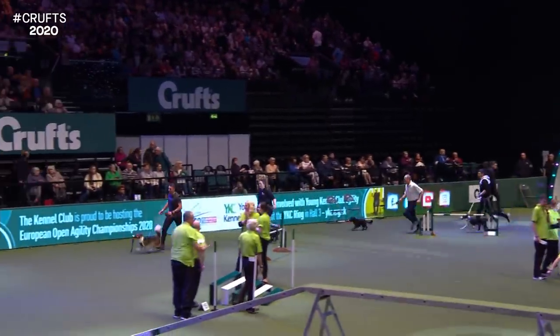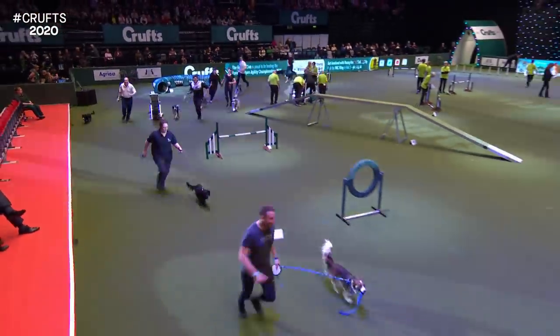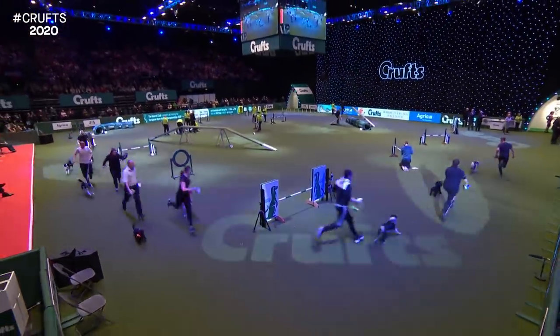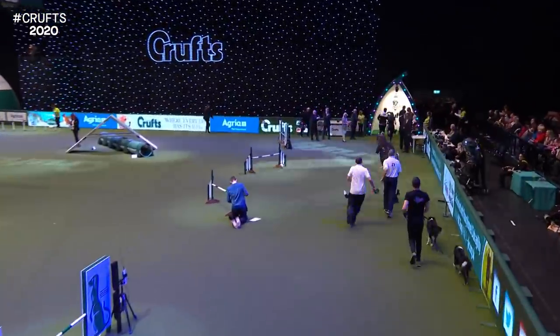Now they go there on their well-deserved lap of honour. There we are, Dave Munnings with Boost Bite. That's a rescue dog, another great advert for taking on rescue dogs. Been a very difficult dog to live with, he says, and very difficult to train. But look at this, winner of the Crufts Singles at Crufts. Great competition.